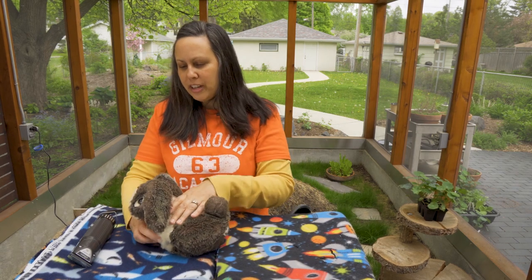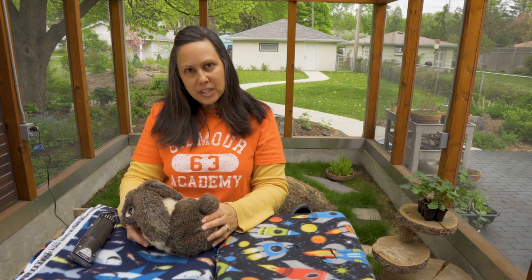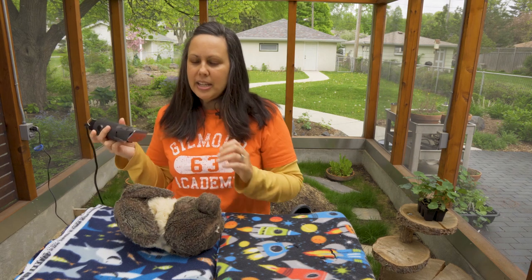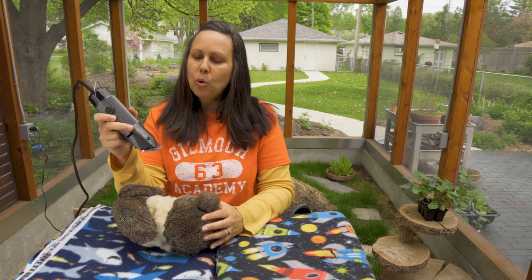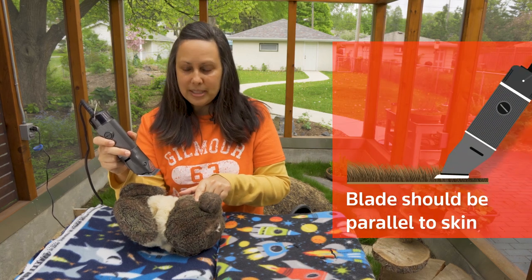So let's talk about blade handling. I'm going to put Fiverr in a more rabbit natural position here. And the first thing that you want to know and need to know about holding the clipper is that you are always going to be holding the blade of the clipper parallel to your rabbit's skin.